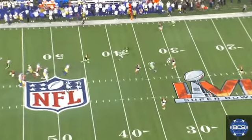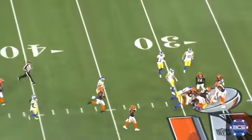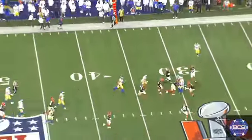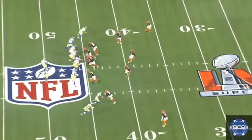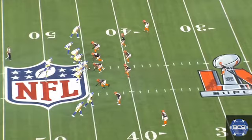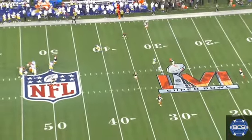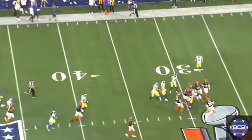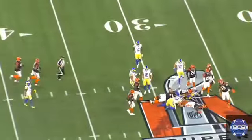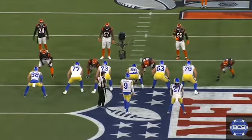Don't love the double catch here by Hopkins. What I love is what he does after the catch, and he quickly explodes upfield and is able to pick up a big gain once again in a spot where the Rams need a play from someone not named Cooper Kupp. So once again, Hopkins does a nice job, finds that soft spot in the zone. We'd love to see him catch it the first time, but he does make a man miss, picks up the first down plus some extra yardage after that.